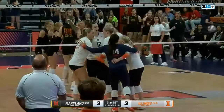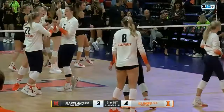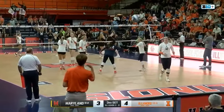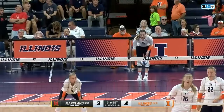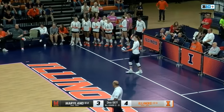So that set was pretty tight to the net. Reina Terry just shows off her experience, being able to cut that ball into the cross court and get past the Maryland block. And she's got a tough task right now with Ross in the front row, standing 6'5", taking away that area of the cross court with her height.